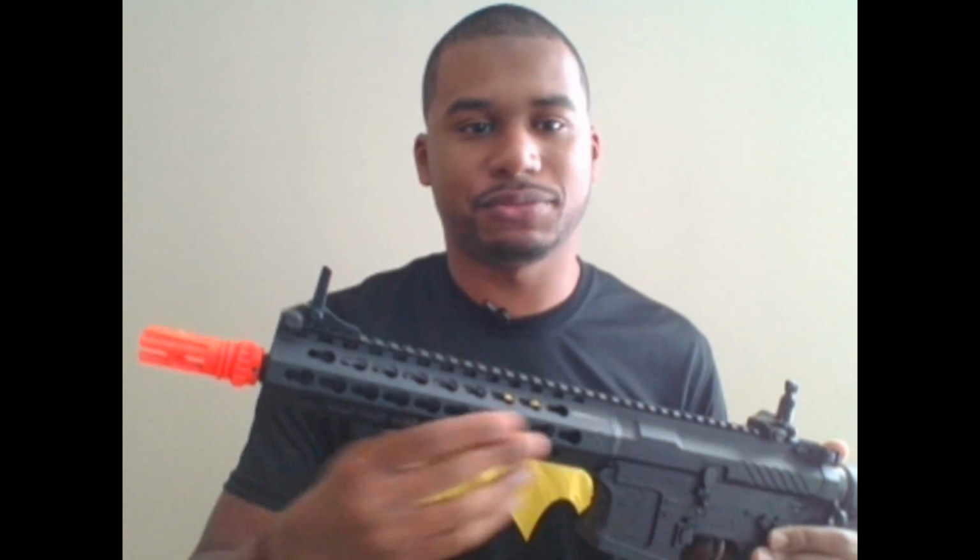You move up from there, and then you hit the keymod rails. Glad to see G&G get away from just a regular rail system like the ones they had on the other combat machines. And it seems that keymod is kind of the way of the future as far as airsoft guns go. Pretty much every gun coming out now has some variant of the keymod rail on it. But there are markings on here. They do have the G&G here, and also on their flip up sights it's there too.